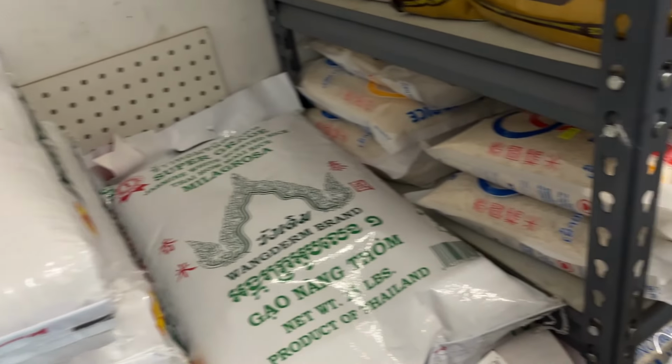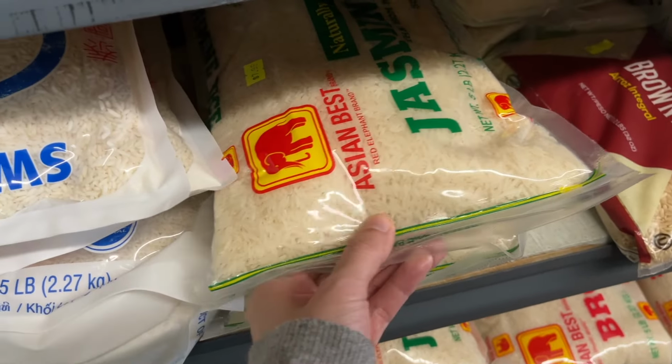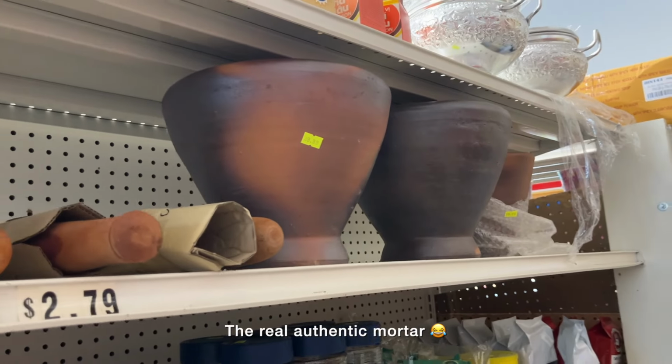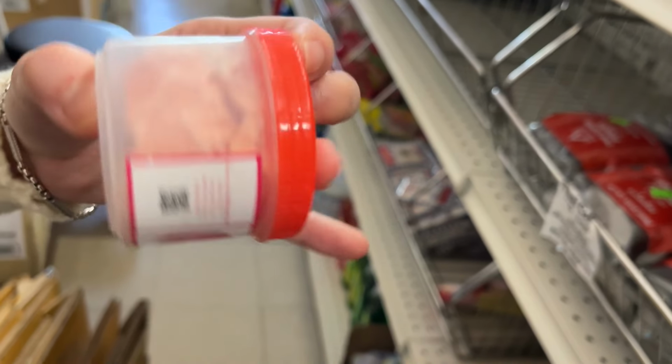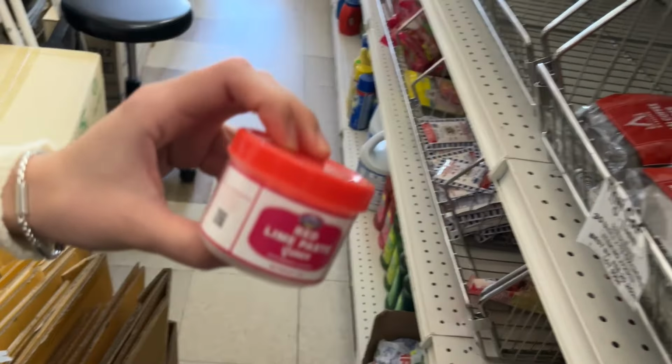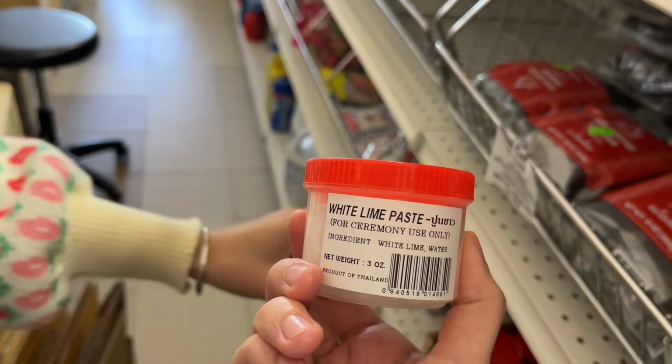So they have rice. Oh, they have a small one too. This is the authentic version. This is the real pork paste. Like for, what is this one? It's like a secret ingredient for Thai dessert. They have the white one, white lamb paste.